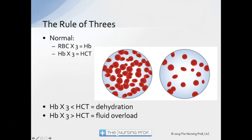I'm just going to briefly tell you about the rule of threes here. We have another video on the rule of threes, so feel free to take a look at that one if you want to know a little bit more about it. The rule of threes states that normally the red blood cell count, if you multiply it by 3, it should equal the hemoglobin level. The hemoglobin level times 3 should equal the hematocrit level.